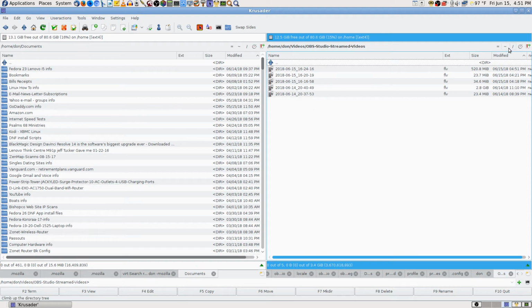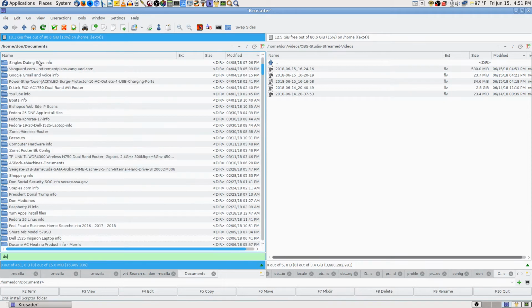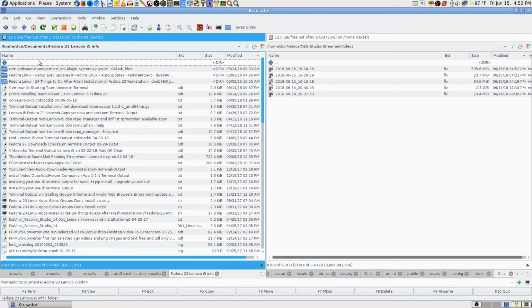But what I wanted to look at was documents. Oh yeah, it's in documents. Okay, what was the file? Where did I save that, and where is it? The error messages from, yeah, it was okay. I'm in documents. Oh well, yeah, home Don documents. That's where I want to be. Dell, no, not Dell. Lenovo. See it. That's not the right one. Oh, Fedora 23 Lenovo i5.